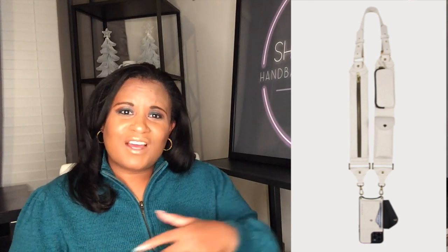Then she has this crossbody utility with case, and it's called the Billy utility crossbody with case, and it basically is just a strap with a couple of pockets, and at the end it's a cell phone case and you put your cell phone in it. And based on the description, it can hold like a lipstick, eyeliner, your keys, and your cell phone. That's it. It comes in 3 colors: gray, this cream color, and black, and it retails for $208.